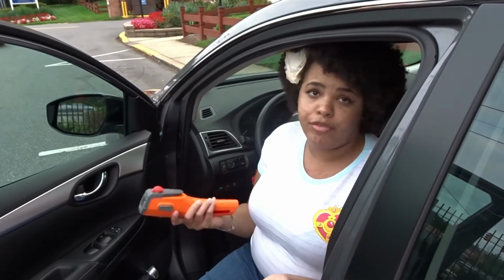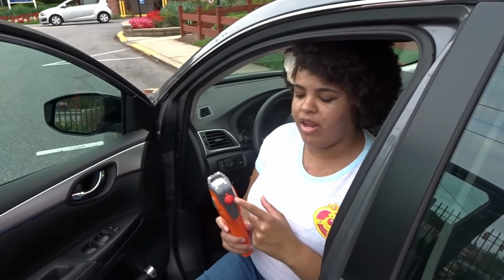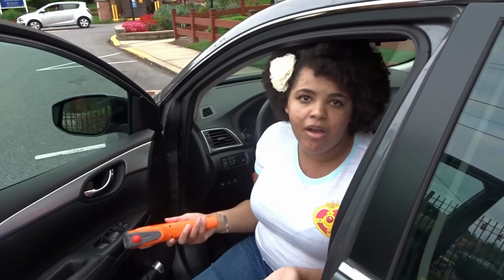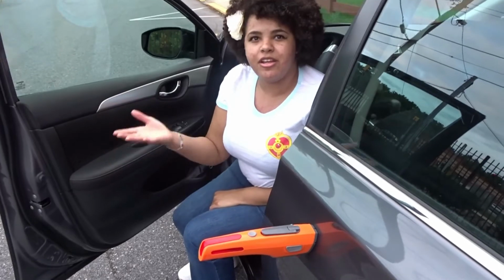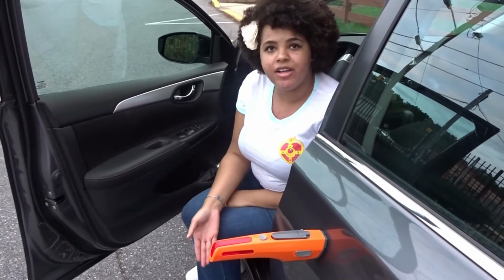It comes with a seatbelt slasher just in case you need to hurry up and get out of your seat. Plus this little red hammer, you lift it up and it's a strong piece of steel that will break a window just in case you need to climb out that way. The cool thing about this is all you have to do is just stick this to your car, and if you are in a hurry changing your tire or if you need to find something in the dark that you accidentally dropped.